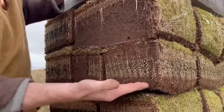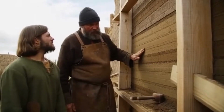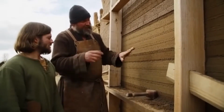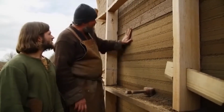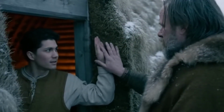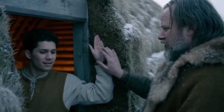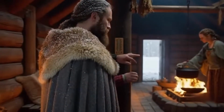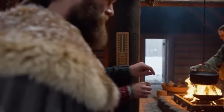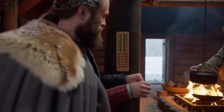Turf is porous, filled with organic matter, and trapped air, which slows the conductive transfer of heat. But more importantly, the sheer mass of packed earth provided what engineers call thermal inertia, the resistance of a material to temperature change. A longhouse encased in tons of turf and sod would take hours to cool down, even as the external temperature plummeted. This thermal buffer was essential. Without it, the interior would have lost heat as quickly as it was generated.